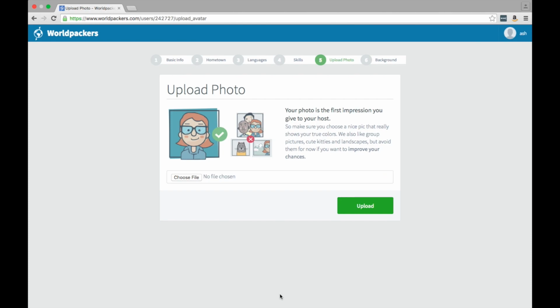Now step 5 of making your profile is to put a picture in. Choose a picture representative of you and who you are. A picture of your face and a picture of you having a really good time.